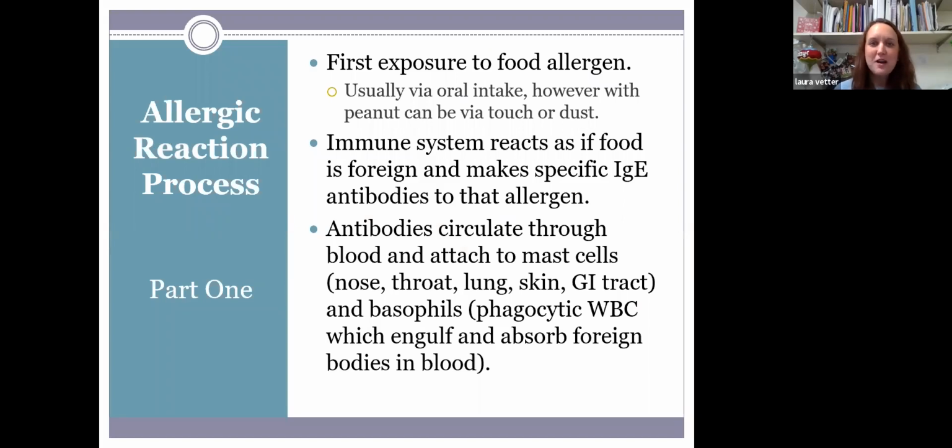So the allergic reaction process is a 2-step process. And there are many times when people will say, oh, I've eaten that food before and I've never had a problem with it, and now I'm experiencing a reaction. And that's likely because of that first part, part 1 of the allergic reaction process. So on our first exposure to an allergen, usually via what we ate, however, with peanuts, dust or touch can be the reaction or the first exposure. And sometimes with fish, the same thing, the aroma and the particles in the air can be that first exposure.